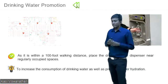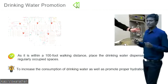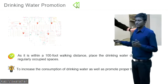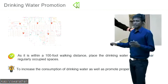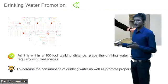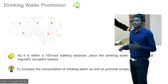And we need to implement either a water can or a water dispenser, placed within every 100 meters of the workspace. It will help the occupants hydrate themselves as a routine.